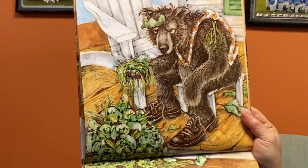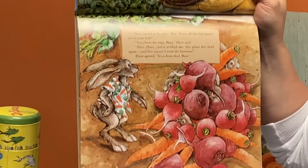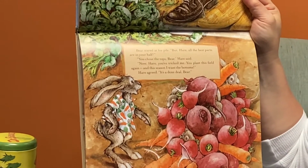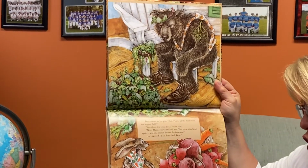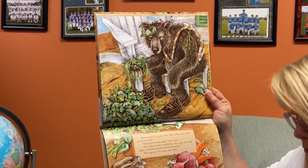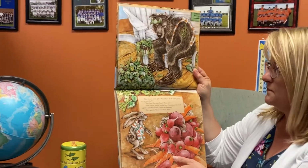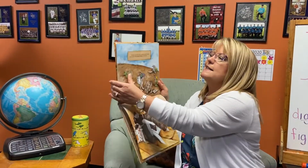Bear stared at his pile. "But Hare, all the best parts are in your half." "Oh, well, you chose the tops, Bear," Hare said. "Now, Hare, you tricked me. You plant this field again, and this season I want the bottoms." Hare agreed. "It's a done deal, Bear." Uh-oh. That Hare is tricky.